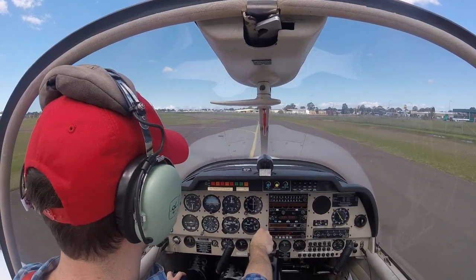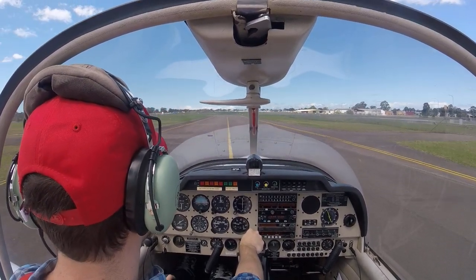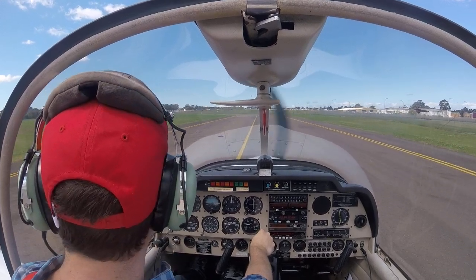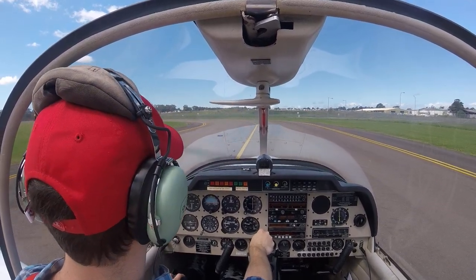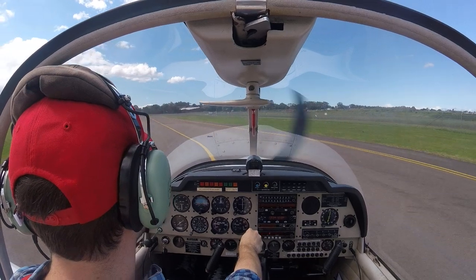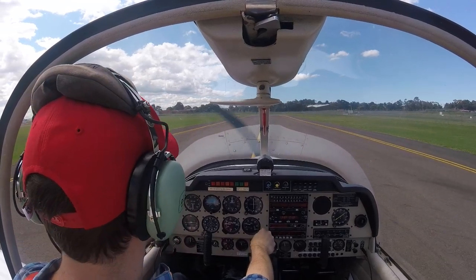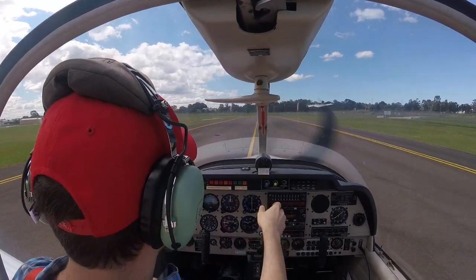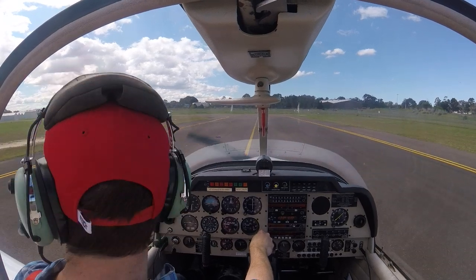Thanks, Bankstown Ground, Bristol 1166 on Lima, request taxi and airways clearance to Cessna 5, Richmond 2 POB, with information Juliet. Bristol 1166, ground taxi to the run-up bays and report ready. Taxi to the run-up bays, report ready, Bristol 1166. Ground Sierra Foxtrot Romeo, departed runway right, request taxi to Lima. Sierra Foxtrot Romeo, taxi Bravo and Alpha to parking. Taxi Bravo, Alpha to parking, Sierra Foxtrot Romeo.